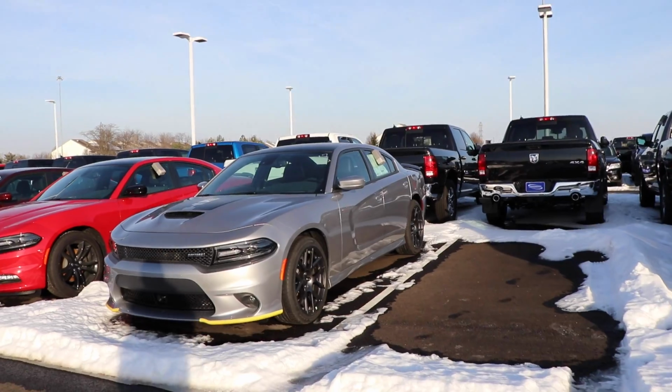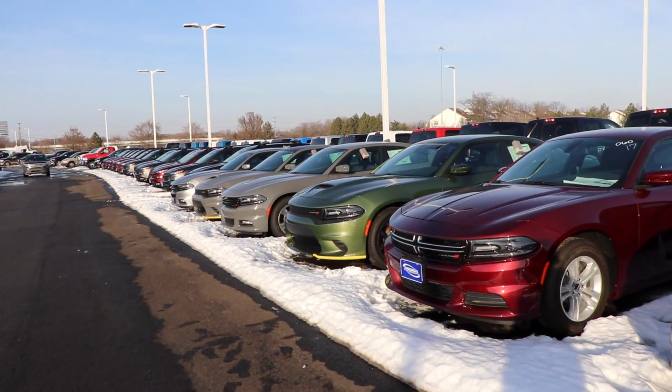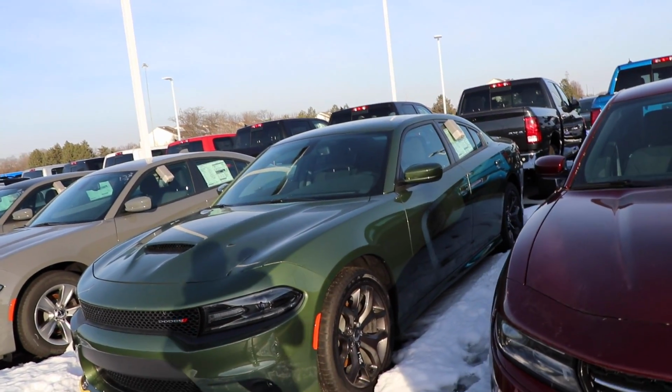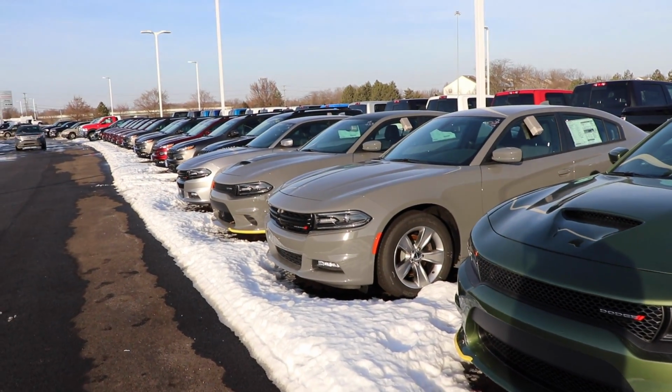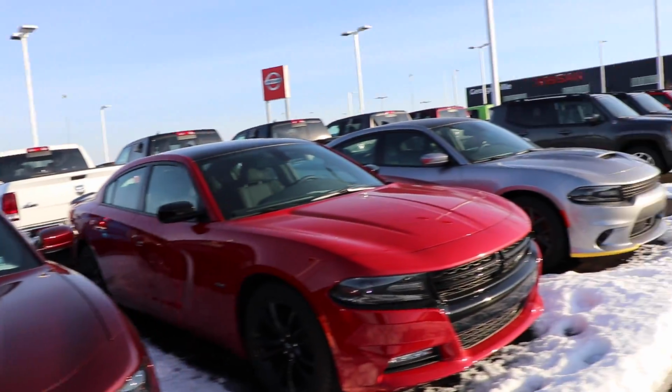Ooh, we got some Chargers here, a little Daytona. Oh, here's this new F8 green. This color's tight, not gonna lie, in person. It's crazy with the shades on, whole different color, but Destroyer Gray is probably one of my favorite colors out there, that's for sure, on any platform.